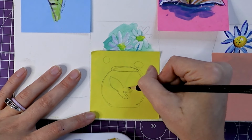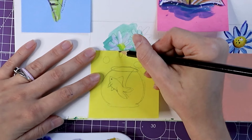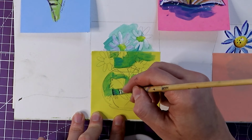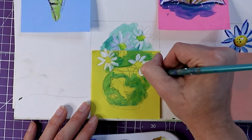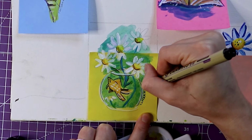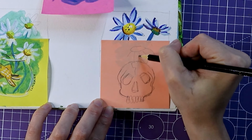I thought the third group of flowers would be interesting if they were growing out of a fishbowl. I'm getting a couple of ideas for this one, and I think I'll come back to it a little bit later in this video. Last but not least, the fourth option is growing out of a skull.